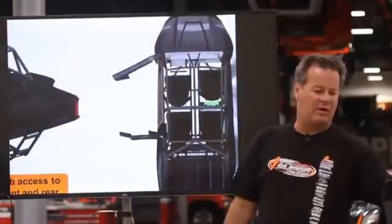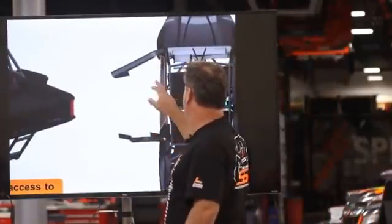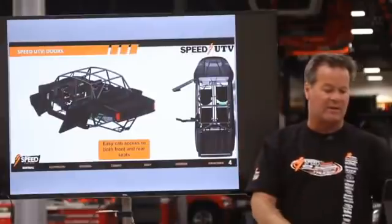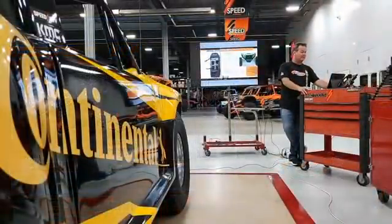Here's a side view of access to the doors. So as you can see, lots of access into the front and rear seats. Pretty happy with what the guys have done there, from everybody that's worked on it, from the body guys to the engineers here in-house. You guys are killing it. Amaze me every day.